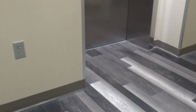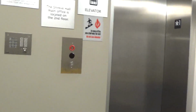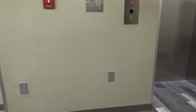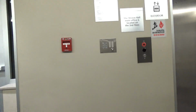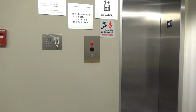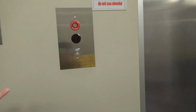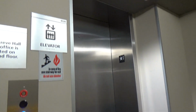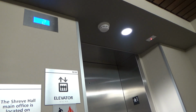Alrighty guys, this is the elevator here at a dormitory here at Purdue, here in West Lafayette, Indiana. We have ourselves an Otis Hydro here to ride. Called Shreve Hall. I gotta go out and get the bag. Okay. So I'm gonna push you in there.